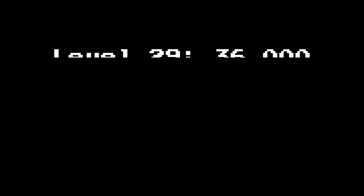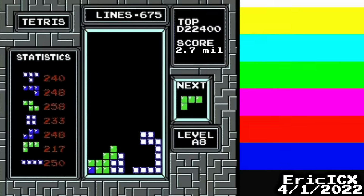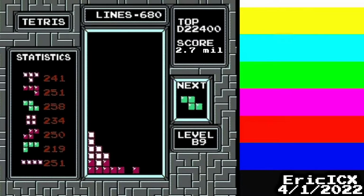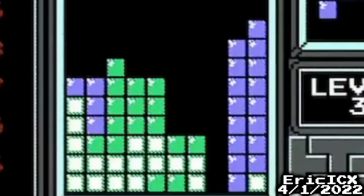That's what scaling is. It's essentially the opposite of diminishing returns. The longer you play, the quicker your score rises. And that's exactly what happened to Eric. By the time he hit level 73, he had passed Cheese's vaulted score of 2.73 million. This game was now the undisputed world record, and it was still going.